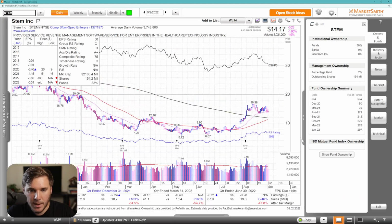Moving on to the next stock on my focus list, we've got STEM, which is also an energy play. And this is a little bit off the bottom here, but we're back above the 200 SMA and we're right at that 21 EMA. I'd love to see a breakout through this DTL. Once again, we're leaking a little bit here down towards that 21 EMA and right near these lows. So I want to see it hold that.